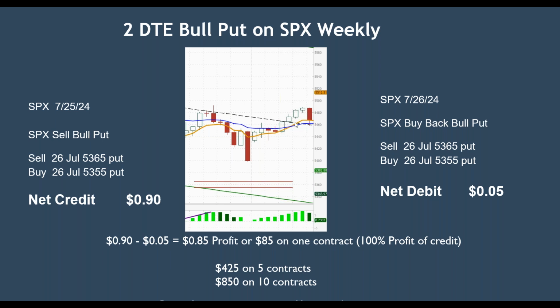For this trade, we had a net credit of 90 cents. We bought it back for a nickel, 85 cents profit. That is $85 for one contract. And this is very close to 100% of the total profit we could get.